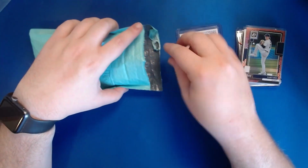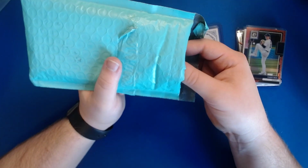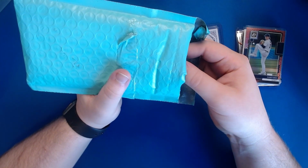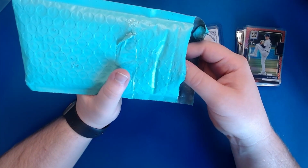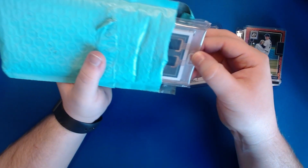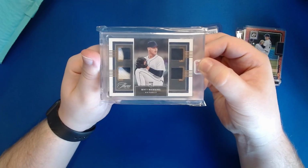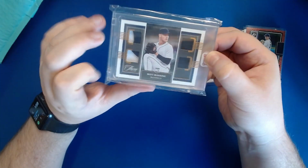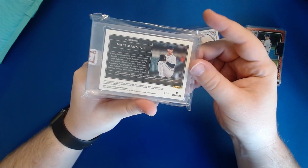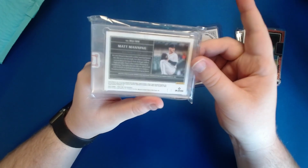And then finally, here is the big guy. There was a box of Panini Three and Two in the break. And I just so happened to get both of those numbers in the serial number of this Quad Relic Matt Manning rookie card. So Panini Three and Two, Prime Matt Manning, 2 of 3. This is hands down one of the rarest cards in my collection.